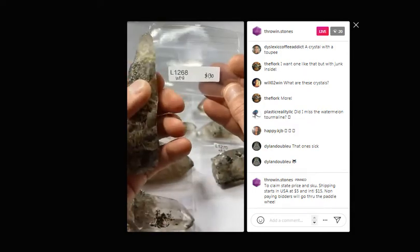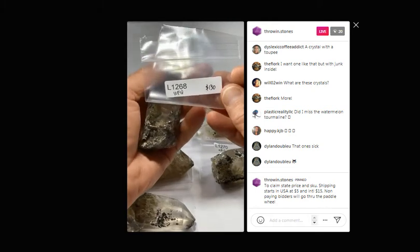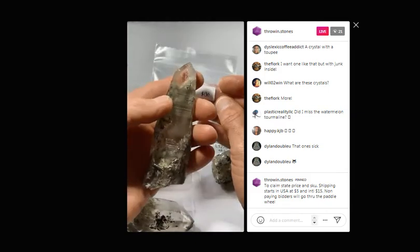This one, 130 rupees. Yes, 130 rupees. I mean, dollars. If it was rupees, I would be sad.